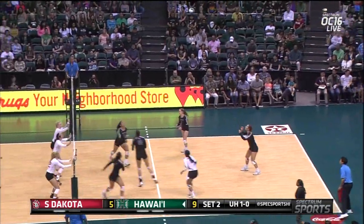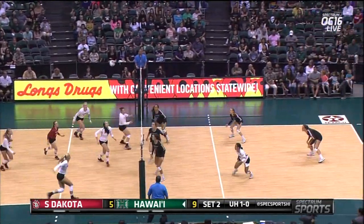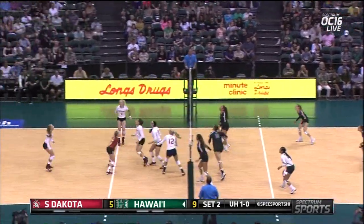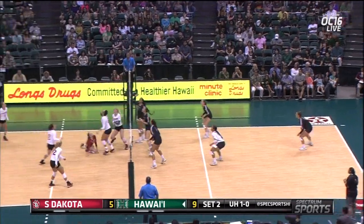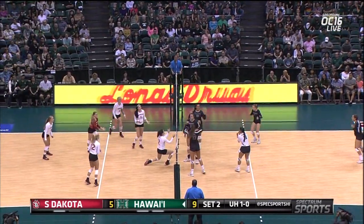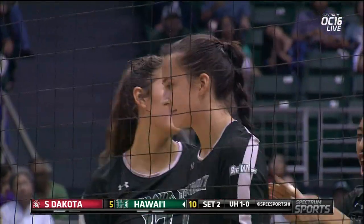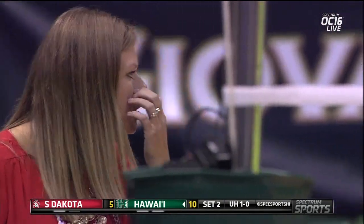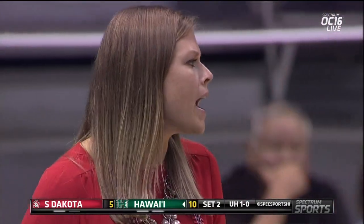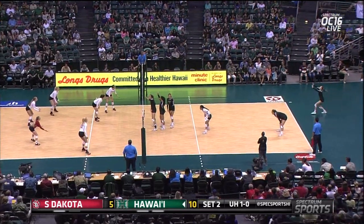Here's Kearns again. You called it, C-Mac. Mags is dug up. Right side, it's Lotion, blocked back. Bump set is tight to the net, little joust there. Above the net it goes again, but it falls on the South Dakota side. Hawaii up 5 once more. Pretty good block up front right now with 6-3 Maglio, 6-3 Castillo, blocking South Dakota's left side.